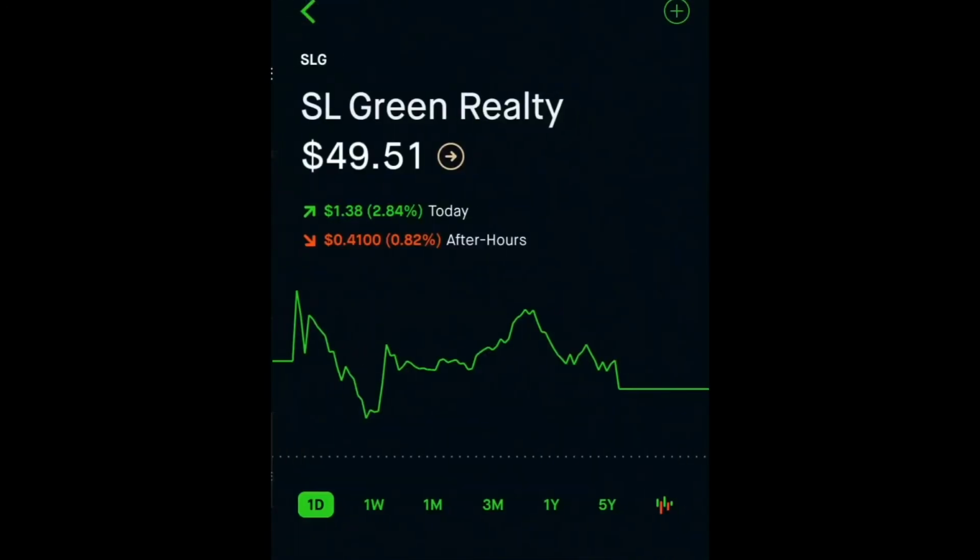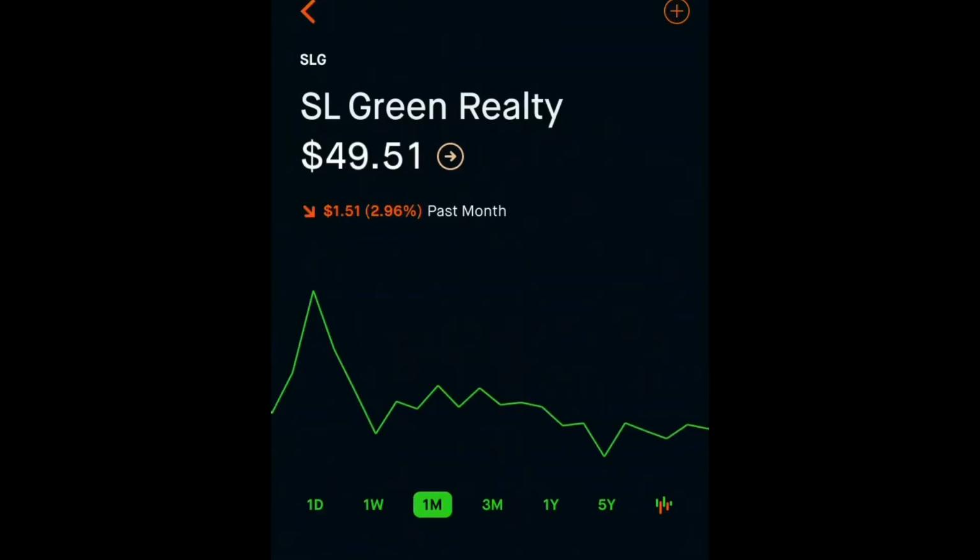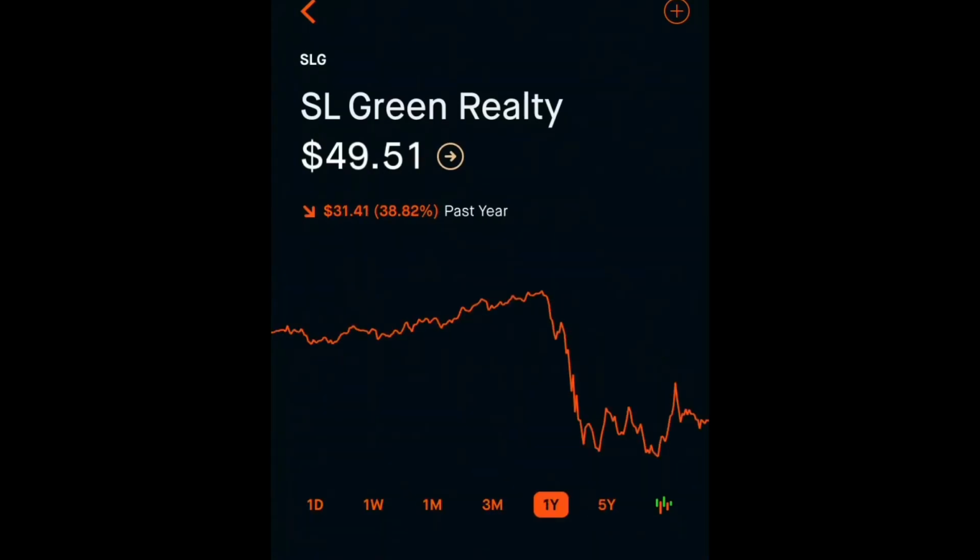So SL Green Realty, this is a commercial-based REIT out of New York. I like what they do. They have a pretty good paying dividend. Their pre-Corona price was $93.93, and they're sitting at about half that at $49.51.